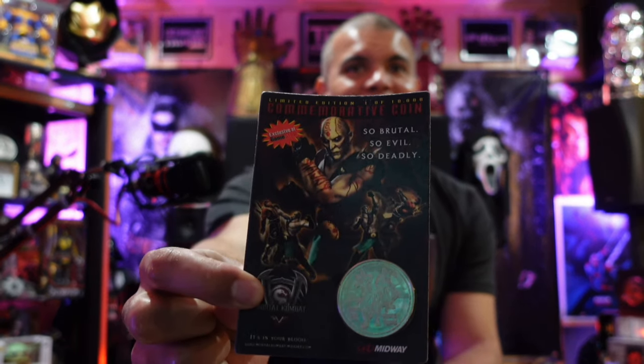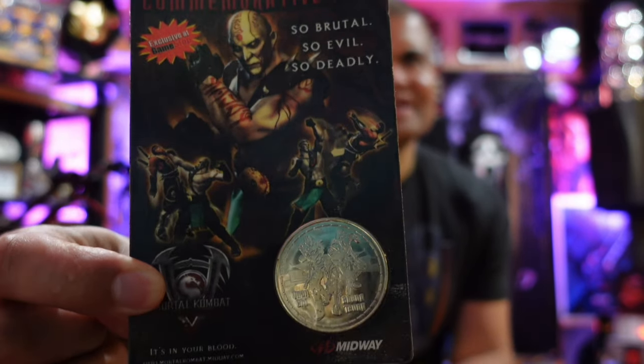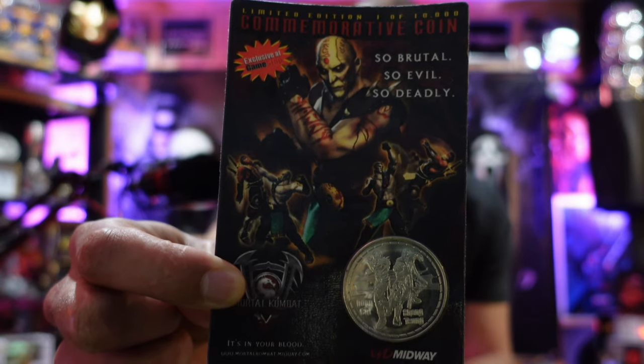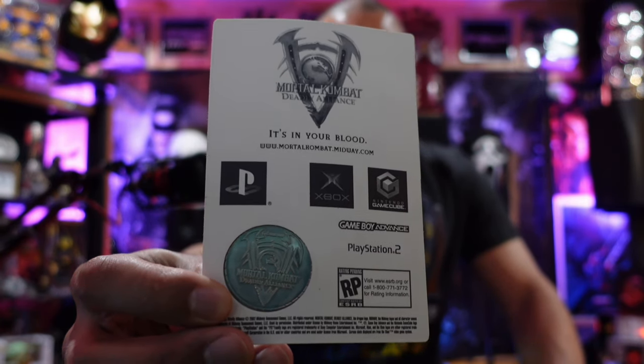All right, guys. Got my box 2 and 3 right here. Let's go through these together, shall we? I just wanted to show a few things real quick before I start that. I found a rare coin from the Mortal Kombat Deadly Alliance. It is a commemorative coin exclusive from GameStop with Shang Tsung and Quan Chi. Look at Quan Chi beating up on my boy Scorp. There's the back of the coin, PlayStation 2, Game Boy, Xbox, GameCube, PlayStation. And this is limited edition 1 of 10,000. Cool.